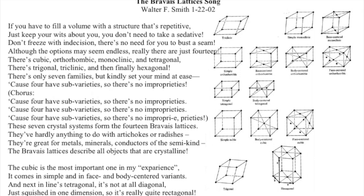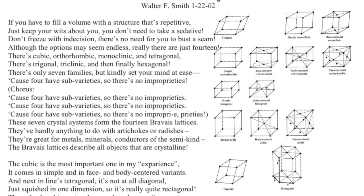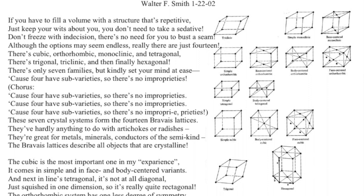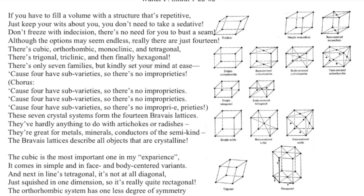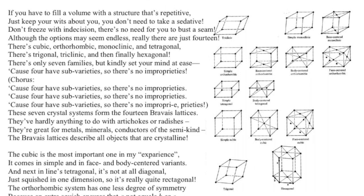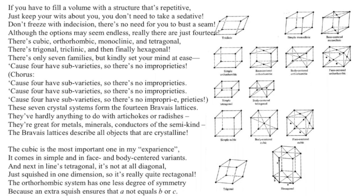If you have to fill a volume with a structure that's repetitive, just keep what it's about you. You don't need to take a sedative. Don't freeze in a position. There's no need for you to bust a seam, although the options may seem endless. There are just 14. There's cubic, orthorhombic, monoclinic, and trigonal. There's trigonal, triclinic, and finally hexagonal. There's only 7 families, but kindly set your mind at ease.